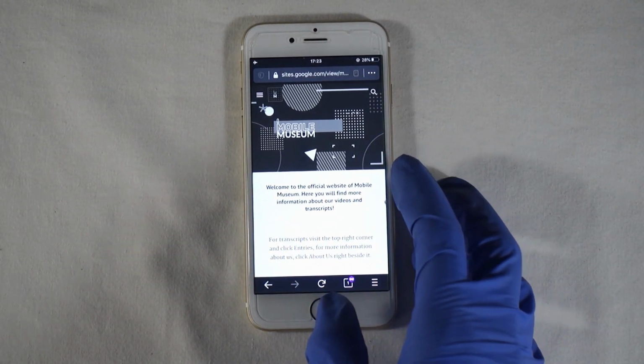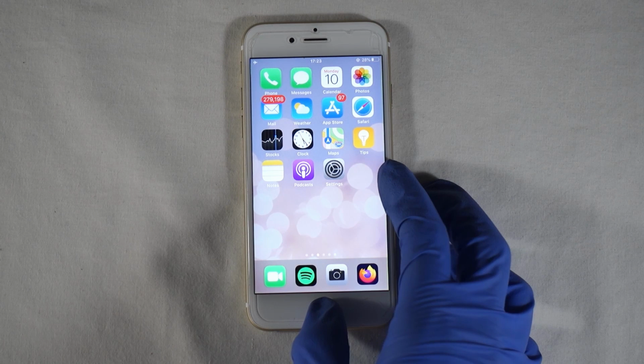I personally have not found many slowdowns myself. The phone is used by a gloved person who is navigating through the interface and loading web pages swiftly.